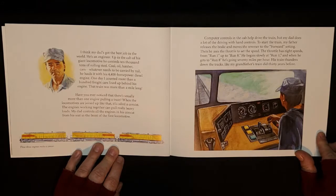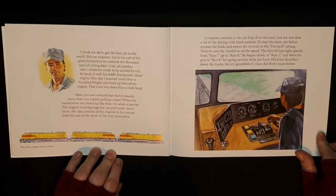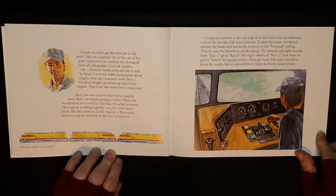Have you ever noticed that there's usually more than one engine pulling a train? When the locomotives are joined up like that, it's called a consist. The engines working together can pull really heavy loads. My dad controls all the engines in his consist from his seat in the front of the first locomotive.